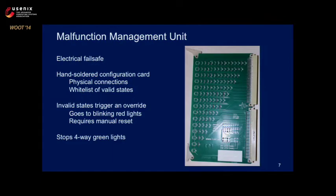So let's talk about this a little more. What this really is, is an electrical failsafe. They've got this circuit board, they solder in connections and whitelist states of lights. So they say green light on the left, that's good. Opposing green lights, that's bad, don't do that. And so this will watch the outputs from the controller as they go to the lights, and will actually override them if they're incorrect. The override is blinking red lights, and sometimes blinking yellow on the thoroughfare. So when this device activates, it is a real hardware failsafe. Somebody has to drive out there, open up the box, and press a button to reset the lights. It doesn't have a software connection to be reset.